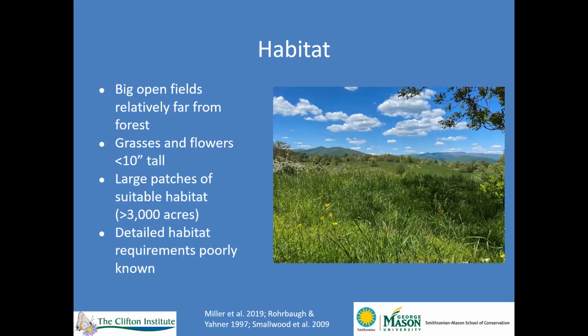But what do we know about the habitat of kestrels? Well, like I said, we know they prefer big open fields that are relatively far from forests. At least one study showed that they really prefer fields that are 10 inches tall or shorter. Another study found that they require large patches of suitable habitat, that's 3,000 acres or more of grasslands or agricultural land. That's a big chunk, and I'm interested to see exactly how that relates to our study area. But really, this is all that's been done, and the detailed habitat requirements and movements of kestrels among different kinds of fields is unknown.